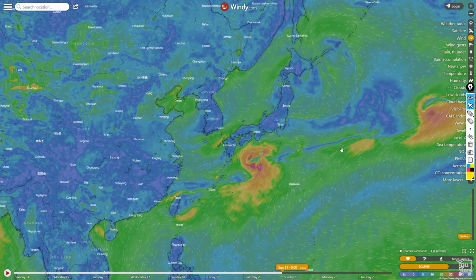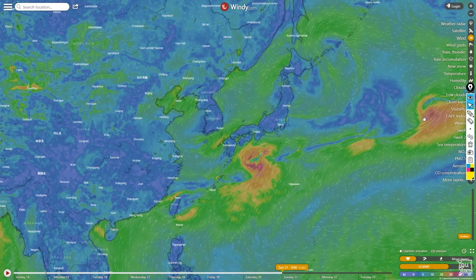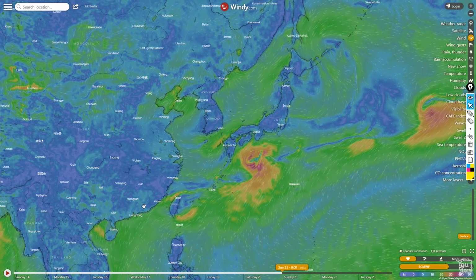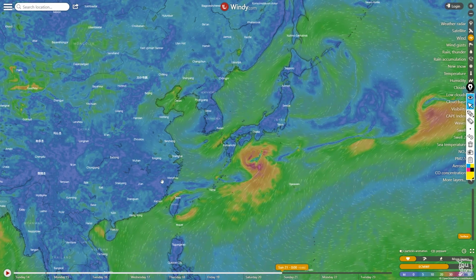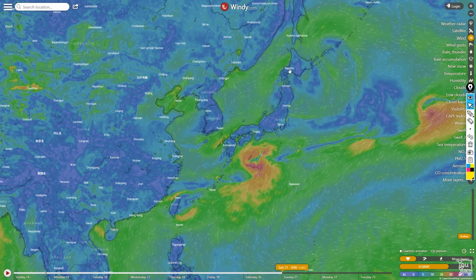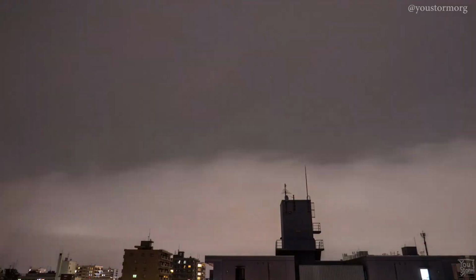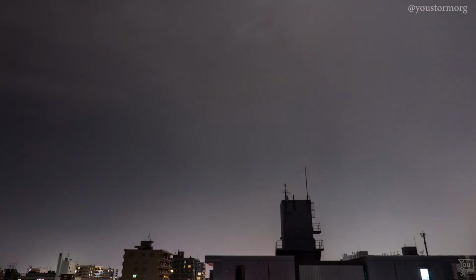I have to take a quick gander at Japan because we've got the Mayu front, which kind of goes through this area. It's brought a lot of heavy rain into southern Japan, a lot into southern China too. And I'm up in Sapporo, so I want to know if we're going to have some thunderstorms, because a few days ago we did have some really nice thunderstorms.